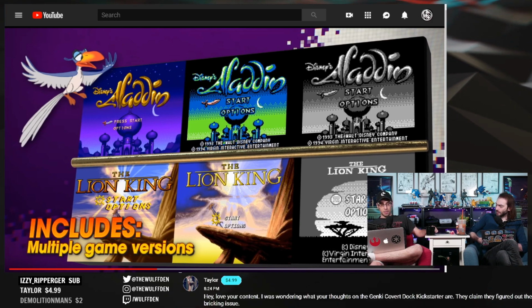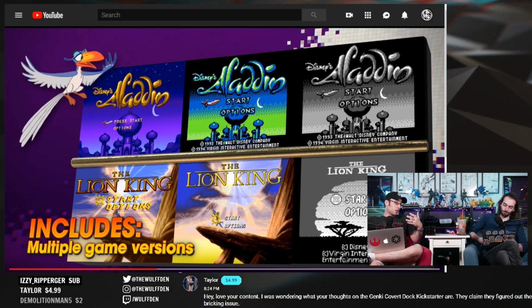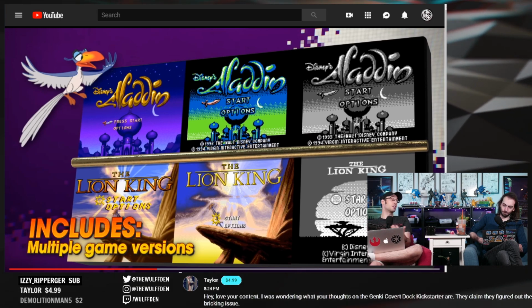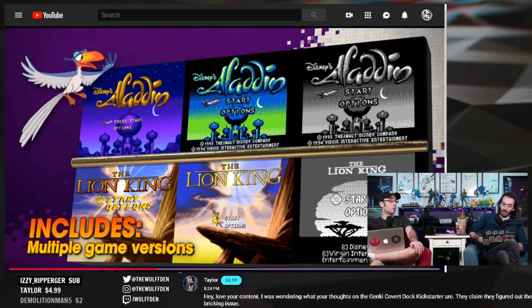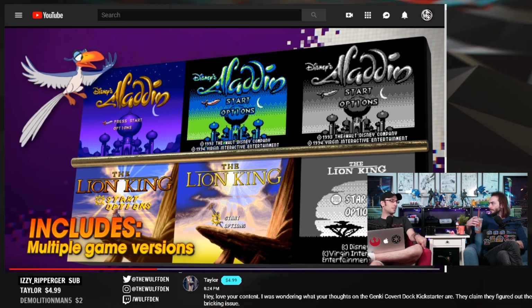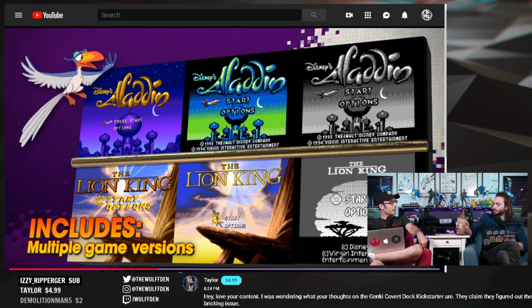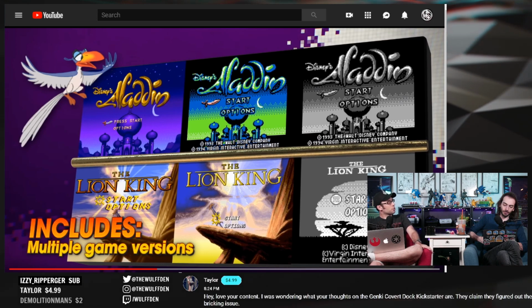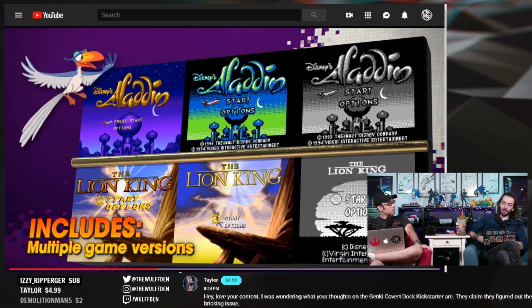But I think it's really cool that not only are we getting the console versions, we're getting the Game Boy versions, because you never think you're going to see the Game Boy version again. Those are always the lesser versions. What I find weird, though, is that they're giving you both the Super Nintendo and Sega Genesis version of The Lion King, even though I don't know if there's anything substantially different between the two versions. It's going to be subtle differences.